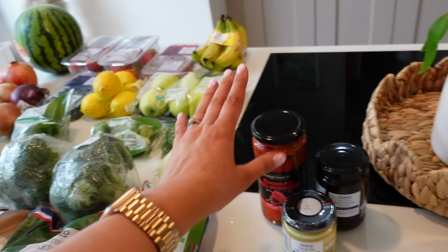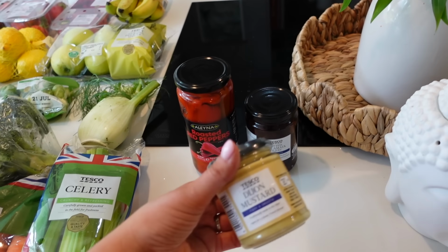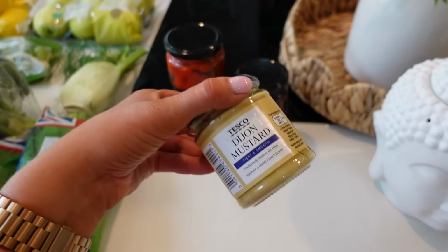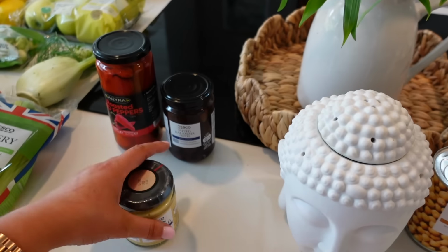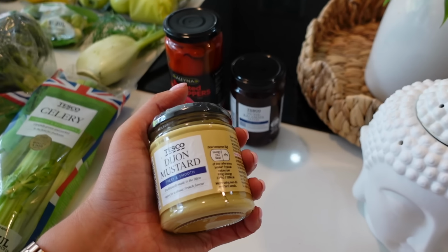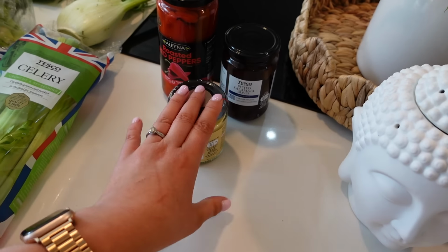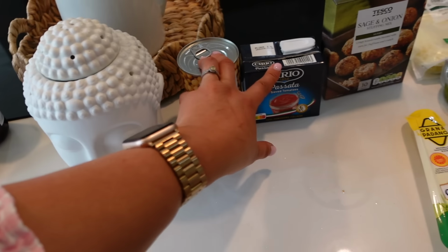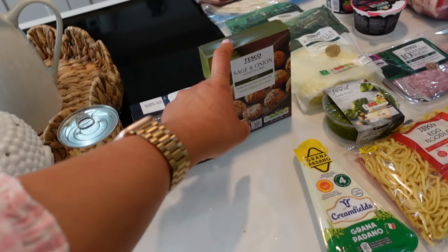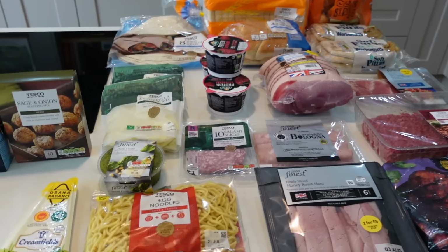So we've done all of that. We've got roasted peppers, Kalamata olives, and a Dijon. Dijon is my favourite mustard. Do you have a favourite mustard? I do. I really like the fancy one that you can get, but this was under £1 and the fancy ones are like £3, so we didn't do that. I got some chickpeas, passata, sage and onion stuffing, and then we got quite a bit going on over here.